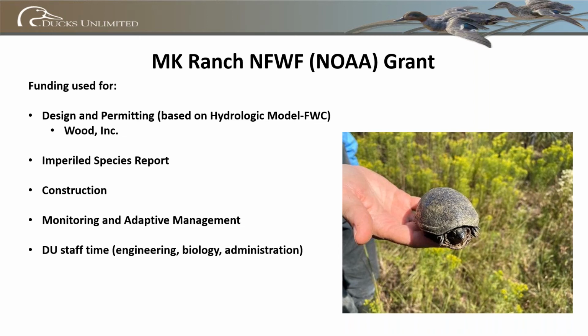But then other aspects, monitoring and adaptive management. So we have to define success on the project and define some performance measures and make sure we're doing good things with the money. In ways that we're not meeting success, then we have to adaptively manage. And so that's where that term comes in. So we have money set aside, so to speak, that if we're not meeting the targets we've set, we can make some adjustments to make sure that we do provide a good product. And some of the money goes to our DU staff time, both engineering, biology staff like myself, and administration of the grant funds.